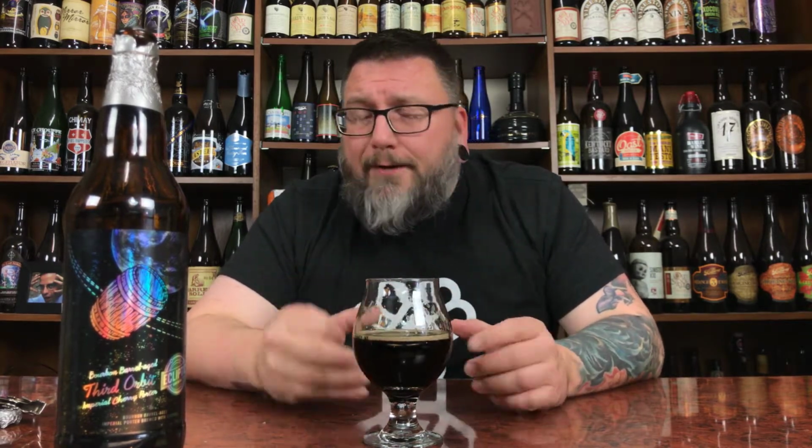There's a nice softness to it. Definitely tastes like a porter. Doesn't taste like an Imperial Stout. There's a nice fluffiness to it. Not the biggest, crazy, fluffiest porter you ever had. You're talking about a 9% porter, aged in barrels for 10 months. It's about as good a mouthfeel as you could possibly get from that.